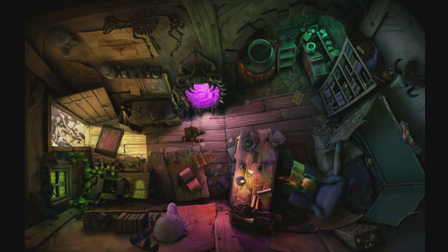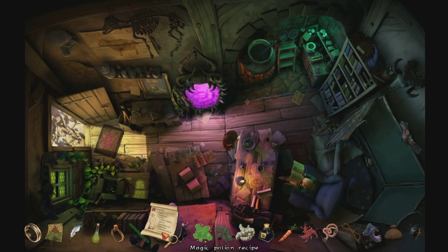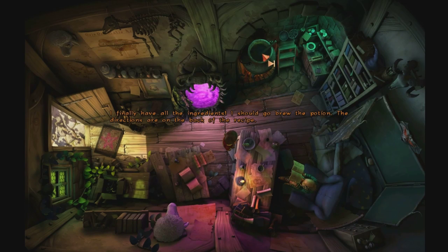Right then, I'll grind the antlers to a powder. Done. Now I have the stag beetle antler powder for my potion. I finally have all the ingredients. I should go brew the potion. The directions are on the back of the recipe. Here goes nothing.